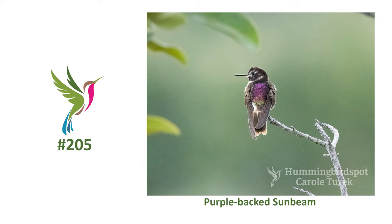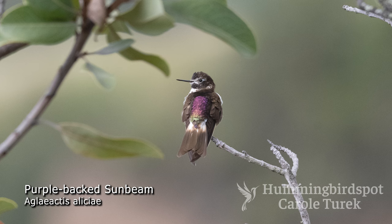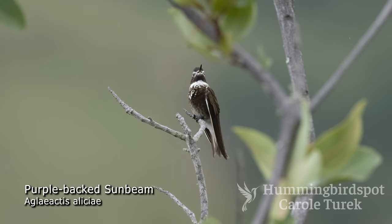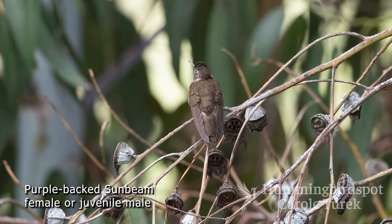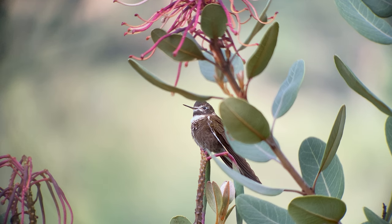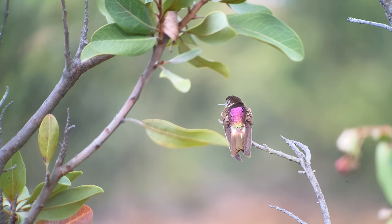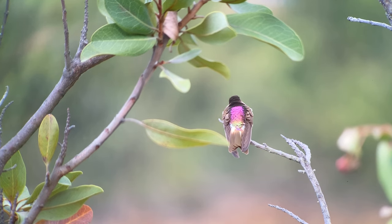The purple-backed sunbeam is a brownish bird with white upper chest feathers and white feathers in the area around its eyes and beak, giving the appearance that it's wearing a mask. Females and juvenile males don't have the spectacular shining violet and green back feathers. This bird is endangered because it's restricted to a tiny area and its habitat is being continually degraded.